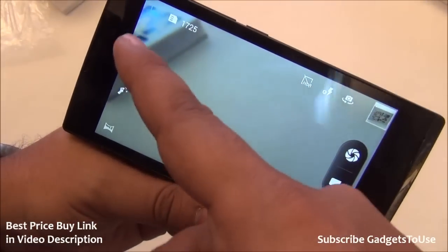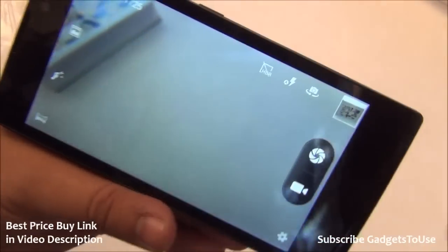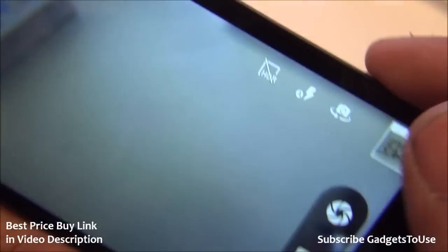On the camera options, you have a normal mode, you have a live photo mode, beautification mode is also there, and you have support for panorama mode as well. You do have support for HDR as well, which you can enable on this device.